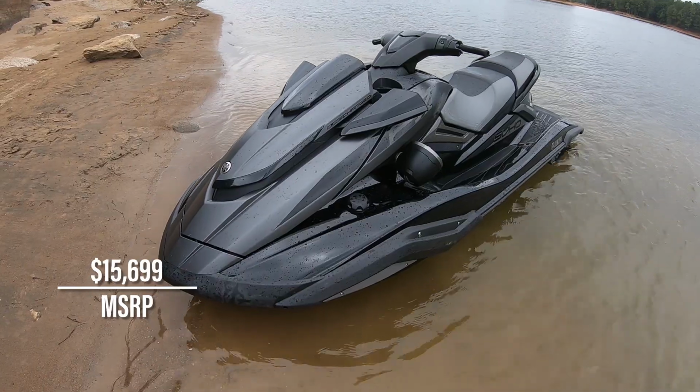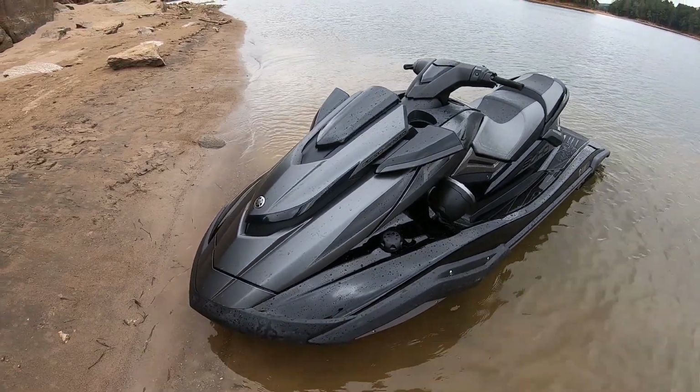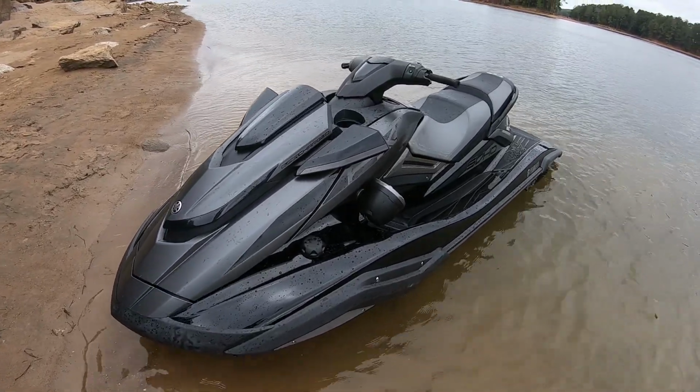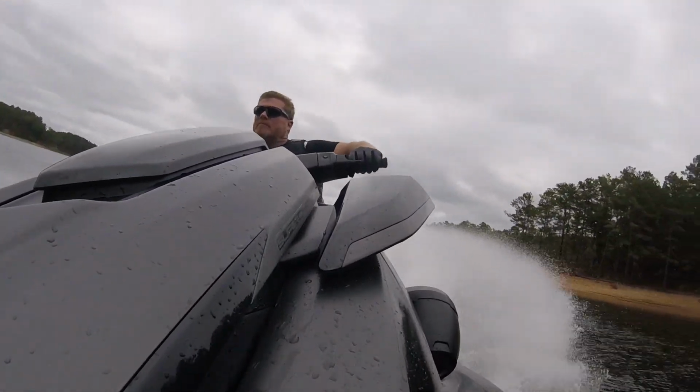So I strongly recommend optioning for the versatile RAM mounts, so you can switch between an optional cup holder or a GPS mount, and that is of course if you don't go for the new EcoXgear speakers. Again, Yamaha leaves it all up to you.